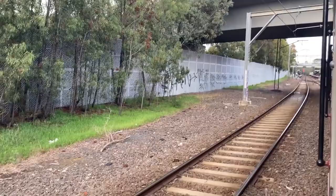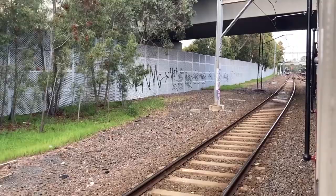Cool part of the video, this was the crossover. When the train went up, it went on the up line, which is the line to Flinders Street, then it went over the crossover at Darling to go back to Glen Waverly.